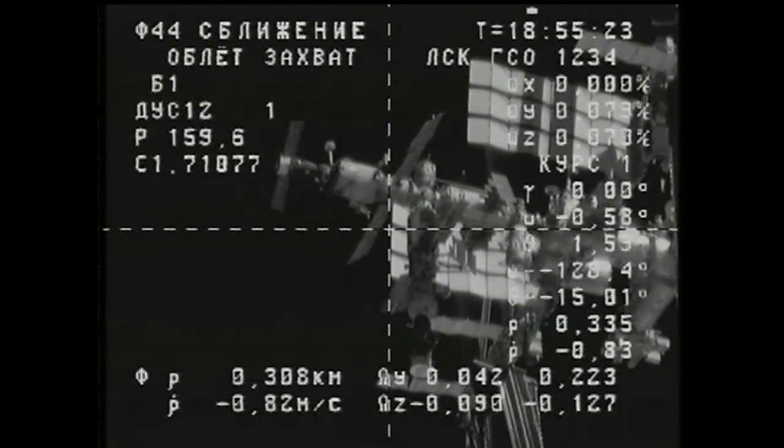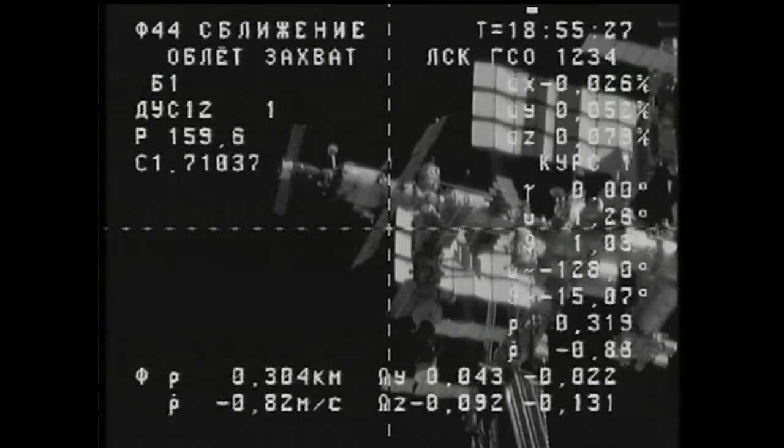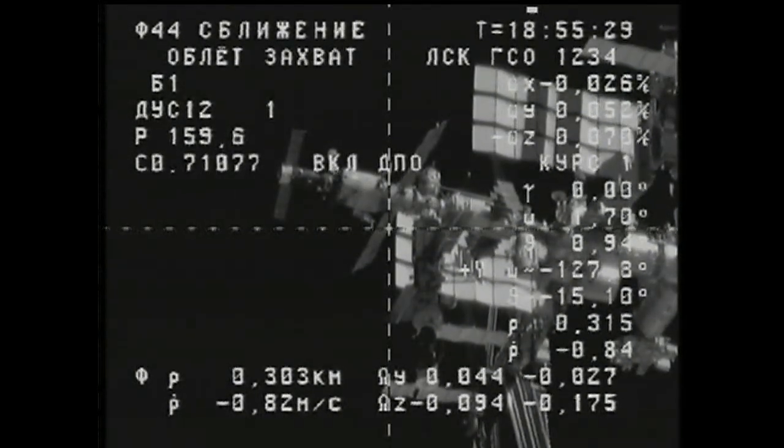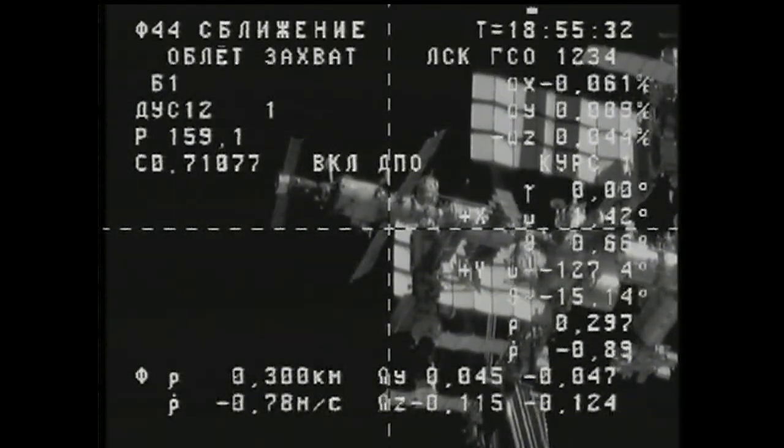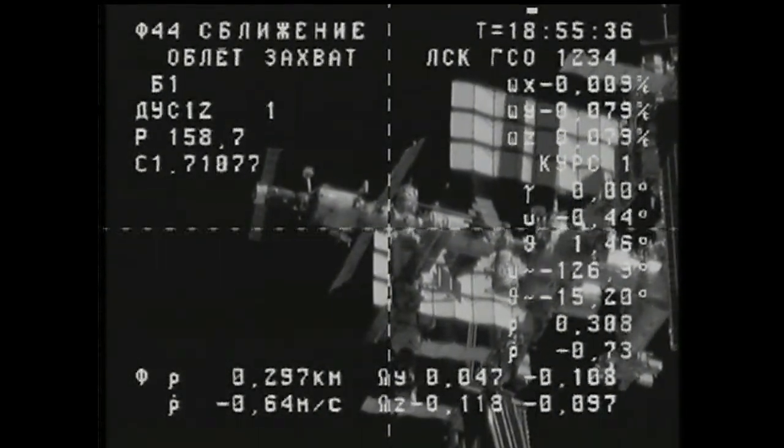300 meters separating Progress from the International Space Station, now closing at a rate just under 1 meter per second. Visually, the range is matching 300, and we continue fly around.